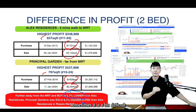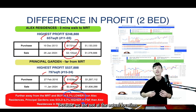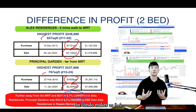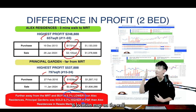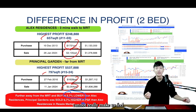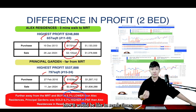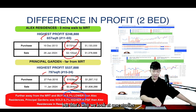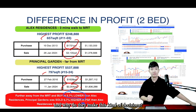Because in new launch, sometimes it's a bit difficult for us to imagine what would be a good choice, because we are not at the actual location. We don't know how the condo makes us feel. Because all we can see is location map on the wall and also a site model in the show flat. So all of these factors cannot really make us feel or give us an idea how it will be like in resale times. But that's why we look at case studies over here to make us understand what are the key considerations buyers do and why do they make these kind of decisions.